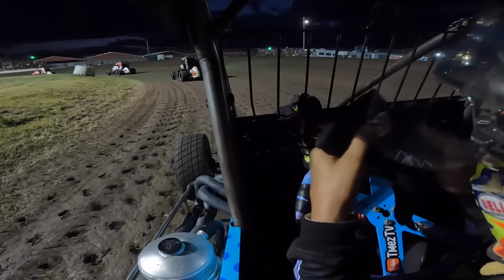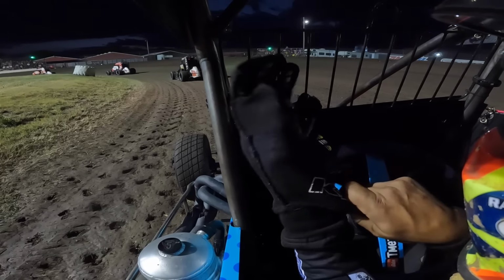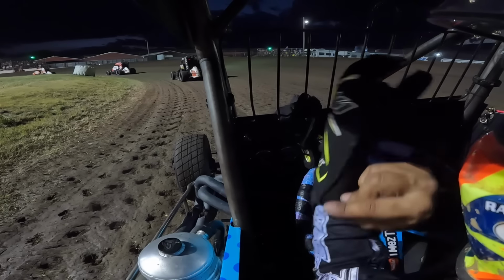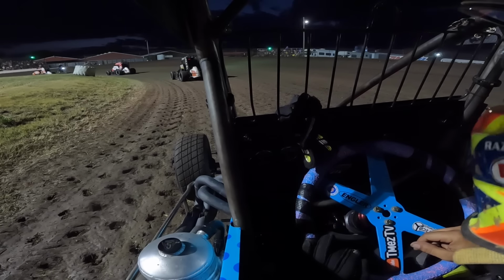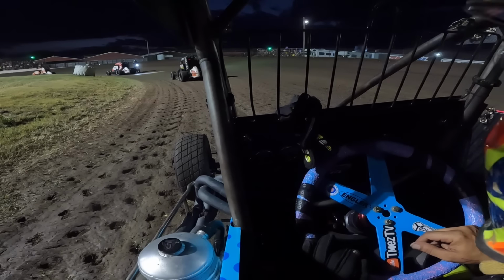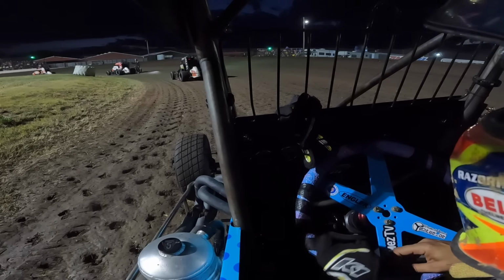It is go time. We are starting on the outside front row, which is awesome. So hopefully we got that special setup so we can stay up front. But the track is definitely slicked off. They watered it, but not much of a cushion. We've kind of blown the cushion off the top of the track.